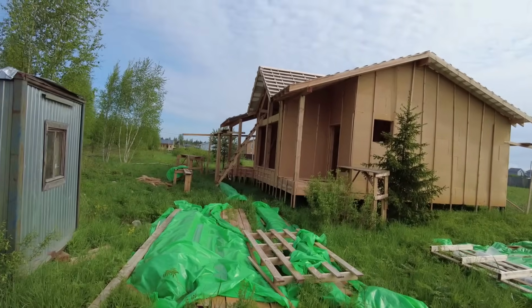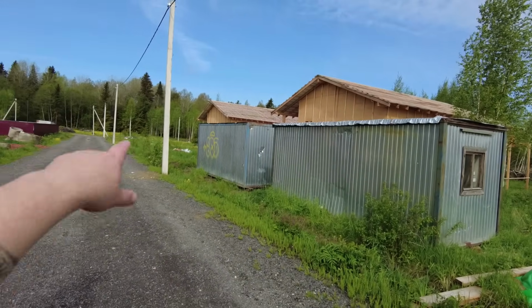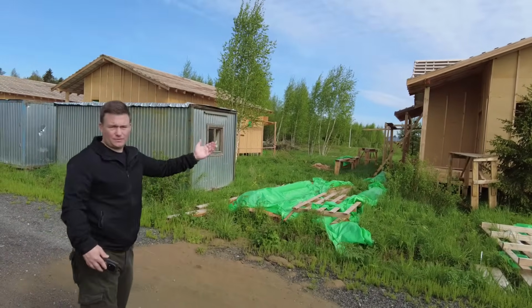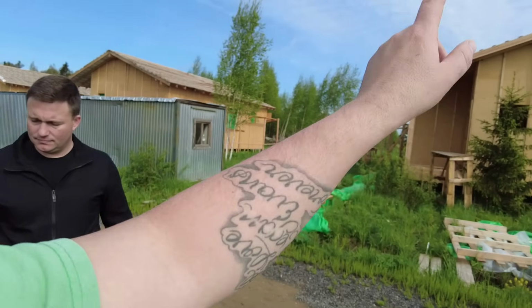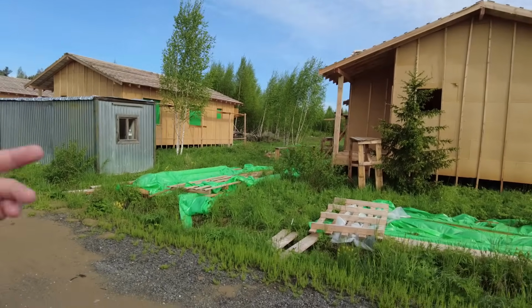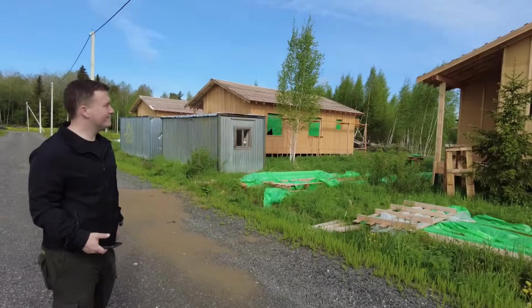I wouldn't do 3 exact same ones in a row so close to each other, but I guess the lots did not permit them to do it otherwise. Especially the orientation is weird for me. Why are they facing each other? Why not face the road? Why aren't they facing the back of the lot, or put them in the back of the lot facing the front of the lot? Well, that's just the person. If that's how they see it, that's how they see it. To each his own. Can't argue with that one.